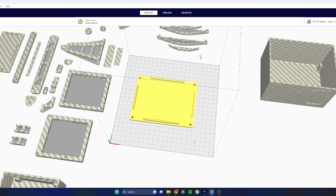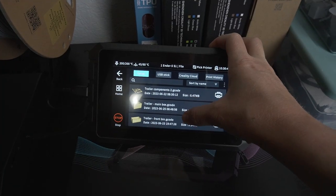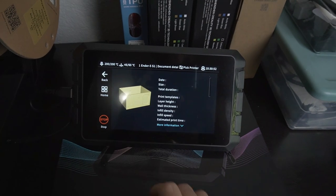We're going to put our print in the best orientation. Sometimes we may need to add supports if there are overhangs. We're going to then slice our object and export that to our printer, either on a thumb drive or wirelessly. We actually have the Sonic Pad here where we can upload our prints wirelessly to the printer.